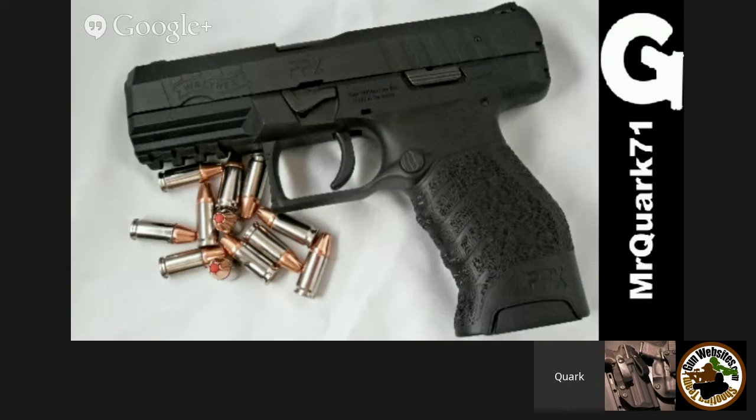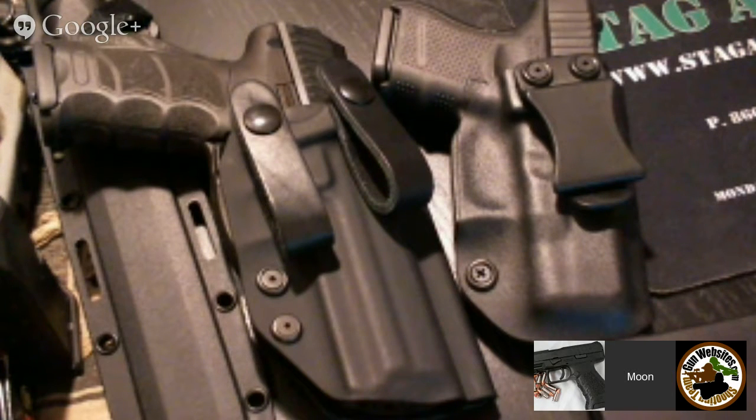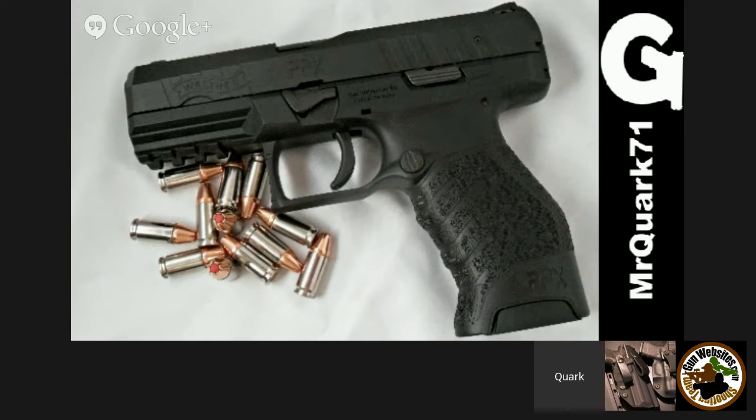Ouch. I just use a punch and a hammer. I don't have a vise, or I would try that. Luckily, I have a vise.